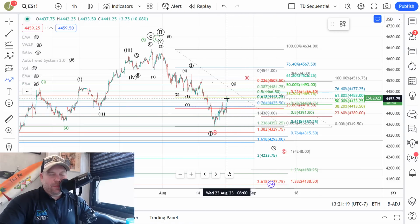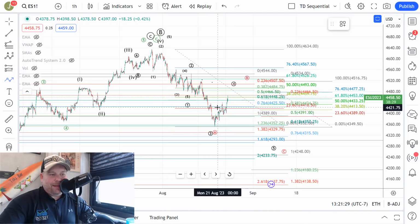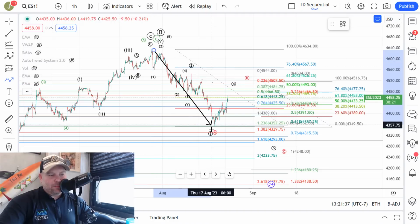And so when the pivot breaks, very often, the move down does not follow through. Now, are the Bears completely dead? No, they are not. But their chances of making things happen are getting slim. So what we would be looking at is potentially this move down being A.